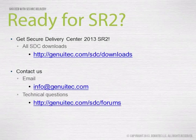So really, in wrap up, what I'd like to say is, are you ready for SR2? Hopefully it's awesome. There are so many improvements beyond what we've just shown here. There are lots of bug fixes, cool support for Kepler coming so you don't have to upgrade your delivery hub later, and the ability for interesting and more efficient management of your software catalogs. There's a whole bunch of goodness in there.